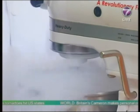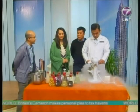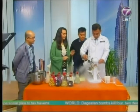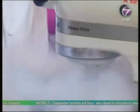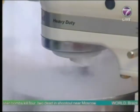Quick question, Stephen. Do we need a license to get liquid nitrogen? No, it's accessible. So is there a special technique to doing this? Like not too fast, not too slow? Actually, practice makes perfect.